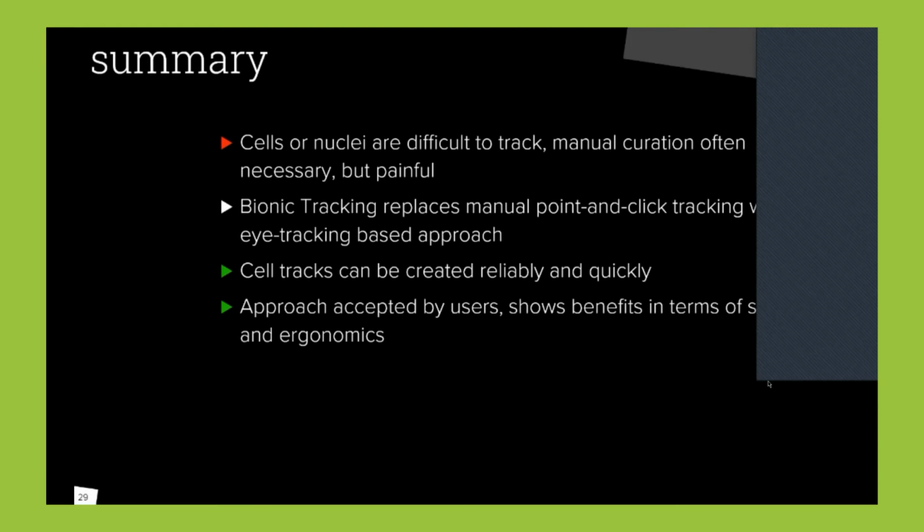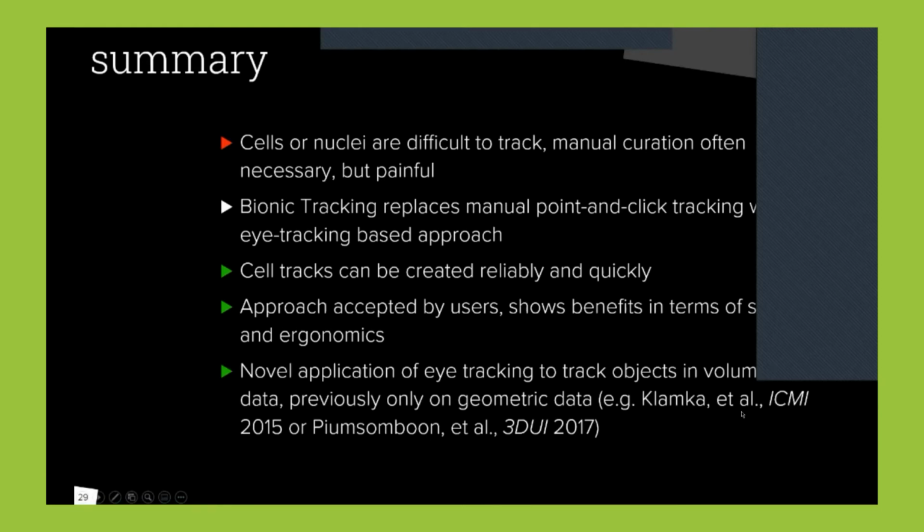ergonomics and speed. And it's also interesting, this is, I think, one of the few practical applications of eye tracking in volumetric data yet. There's only one other one that I've found, and this was just on geometric data, so like mesh data.